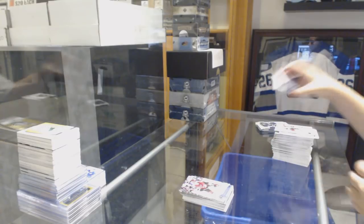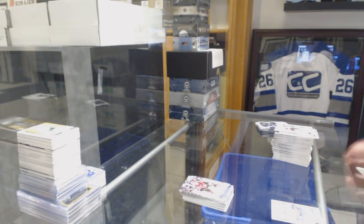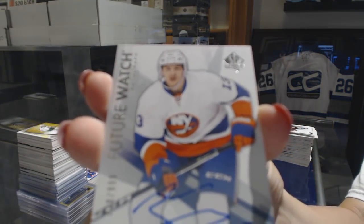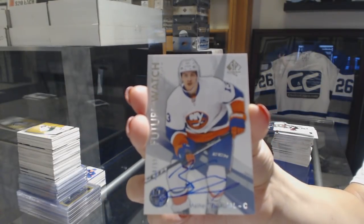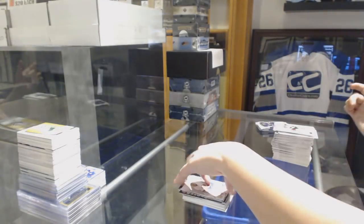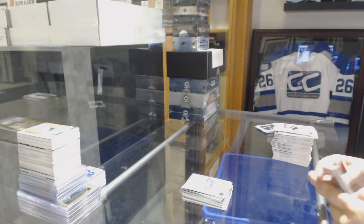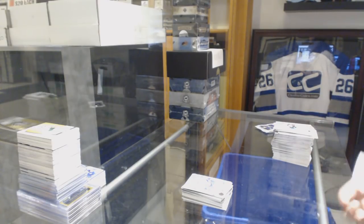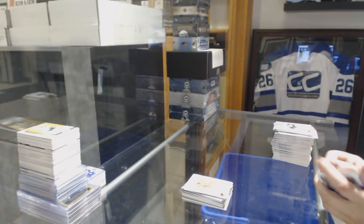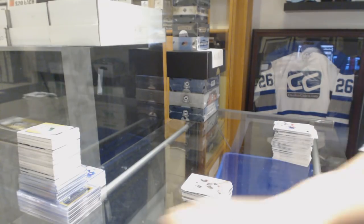Update of Jamie McGinn for the Arizona Coyotes. That's a good one. Future Watch Auto number to $9.99 for the New York Islanders, Matthew Barzal. That was worth the suspense. Future Watch Auto number to $9.99 for the Carolina Hurricanes, Daniel Altshuller. And a spectrum of Brendan Perlini for the Coyotes. Alrighty.